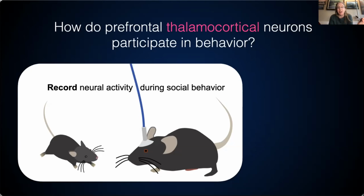So we are able to use calcium imaging. We can use a fluorescent signal to tell us how active these neurons are over time, in real time, while an animal is interacting with another animal. This is called calcium fiber photometry, and we use GCaMP6f for the aficionados in the room, and we used DRD2 Cre mice with a Cre-dependent promoter in the adeno-associated virus that we injected into the prefrontal cortex.